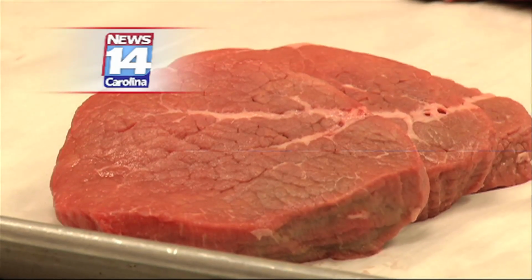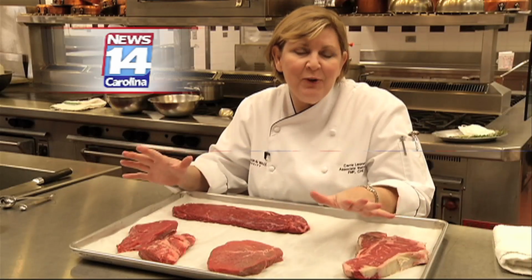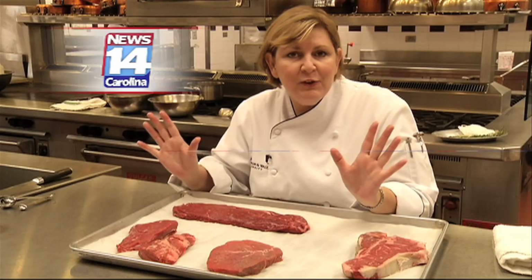Big difference on these. So I hope this helps you navigate your local meat market or grocery store around a few cuts of meat that you might want to go for, a few cuts of meat you might want to avoid. All depends on the cooking method.